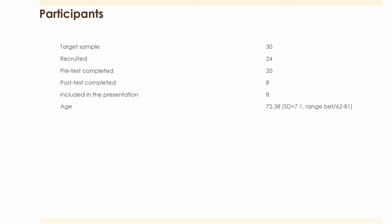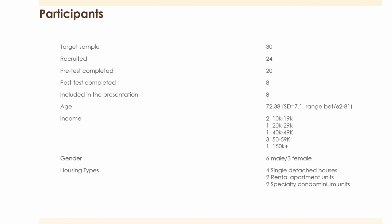Their average age was 72.38. Income levels differed widely. There were 6 males and 3 females, and they all lived in different kinds of homes, including single detached houses, rental apartments, and condominium units specifically designed for aging in place.